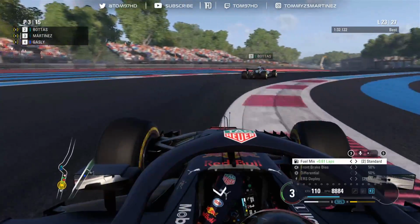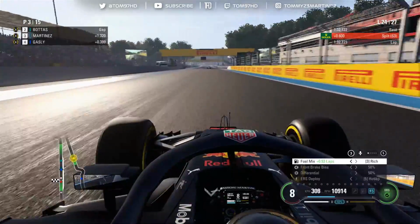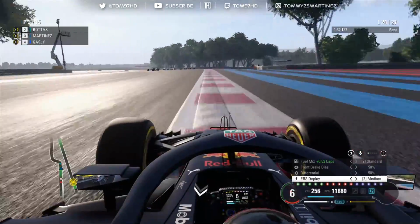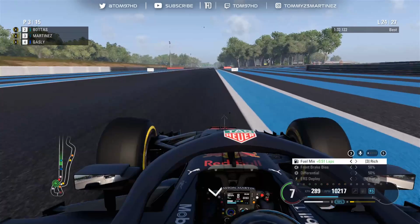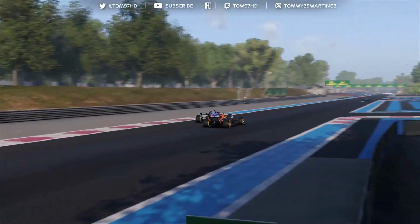We'll lock up there on the front right. First signs that tyres are starting to go. Right then, here we go. It's crunch time. Last few laps of the Grand Prix. And Gasly is now well within range and my tyres are really starting to let go now. I'm out of DRS as well. Bottas has shaken me off.